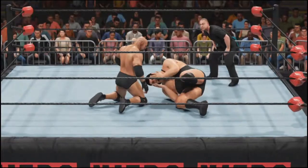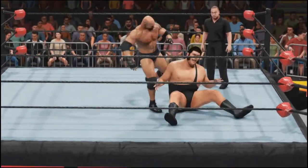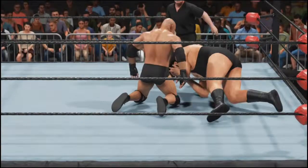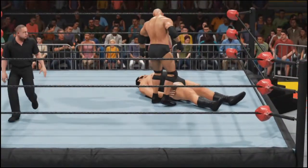Ooh, what impact. Andre the Giant on the defensive here. I don't think he expected to be in this position here. The good news for him is that he doesn't appear to have taken too much offense up to this point, but that can obviously all change here.